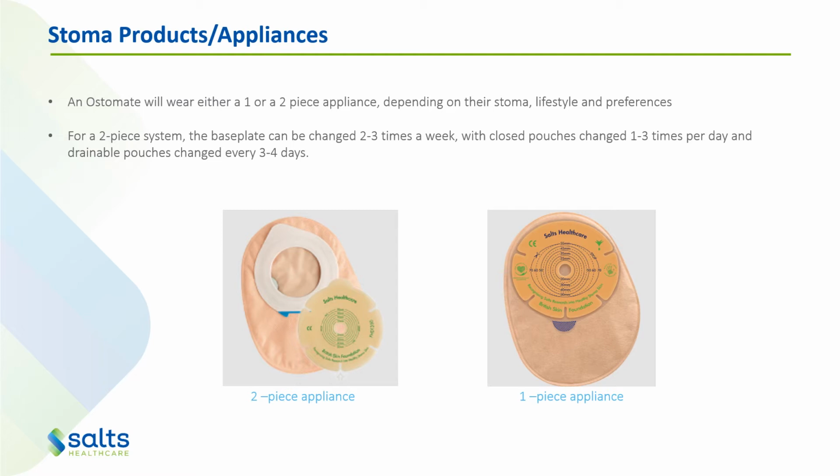This system can be quite good because it means you leave your skin intact. So if you're, for example, a colostomate and you're changing your bag 3 times a day, it means we're not stressing out that skin around the stoma by taking off a really strong adhesive 3 times a day in the same spot. We can leave that skin intact for 2 to 3 or 4 days, depending on the stoma and the person, and simply just change the pouch as it fills up.